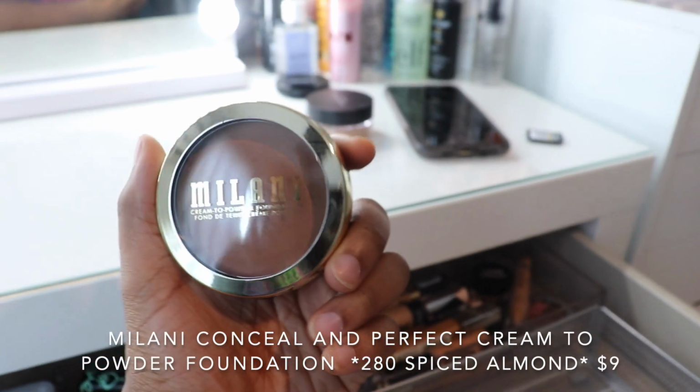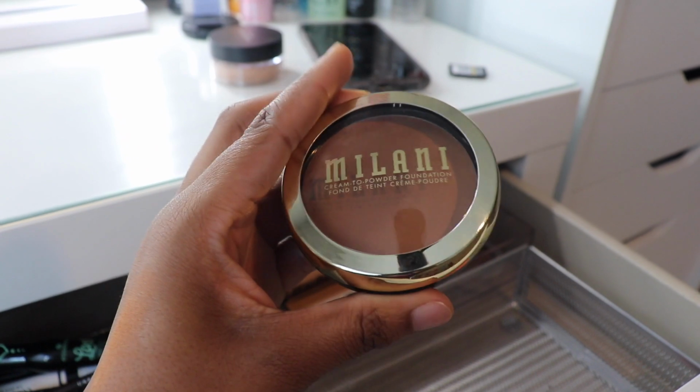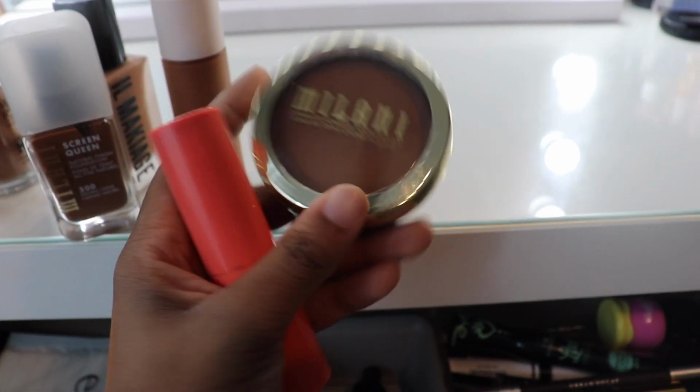This month, it's gonna be the Milani Cream to Powder foundation in the color 280 Spiced Almond. I've only used this in the dupes video where I compared it to the KVD. I just feel like stuff like this is really convenient, especially for travel, because you don't have to worry about liquid and it getting messy and stuff.